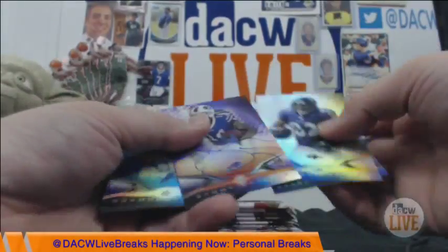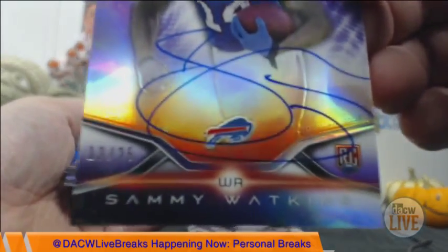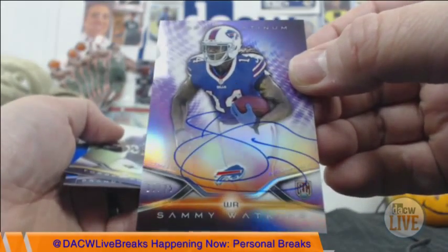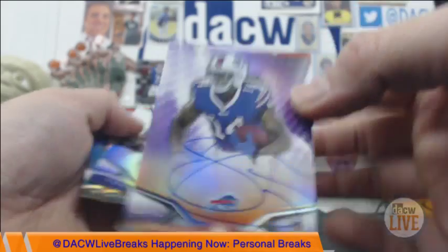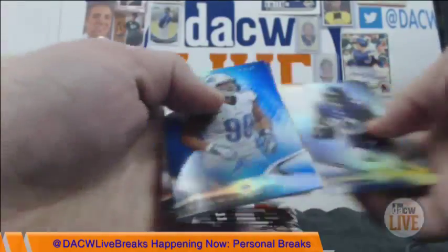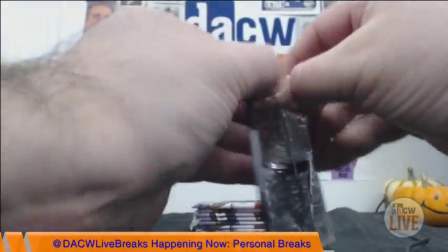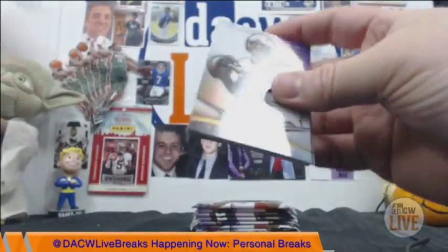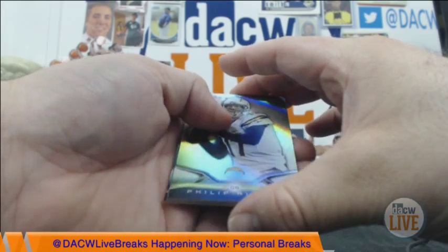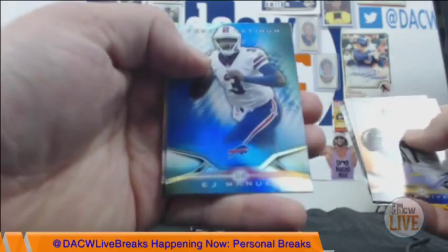That's pretty funny. Oh, how about a Sammy Watkins purple auto out of 25. Yeah. Man, these last two boxes have been crazy. Very nice. One off of the jersey number. Dominican Sue blue. We still have our patch card. Have not gotten it. Kadeem Carey and an EJ Manuel blue.